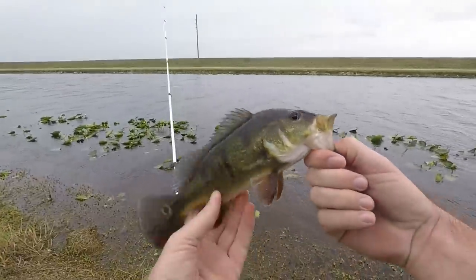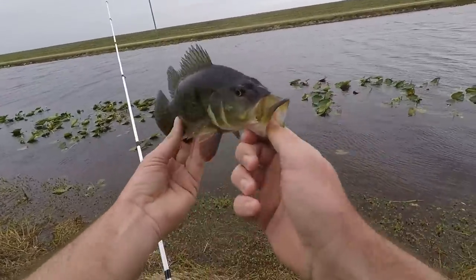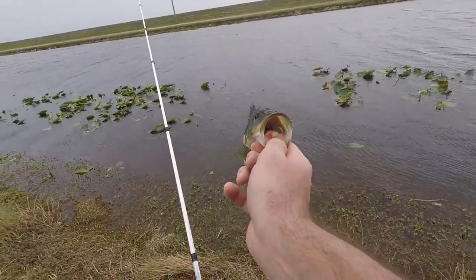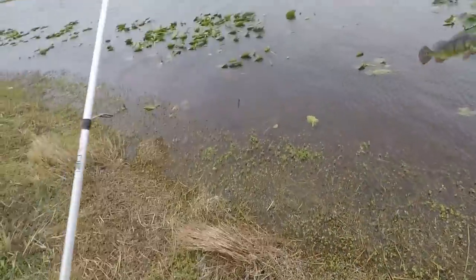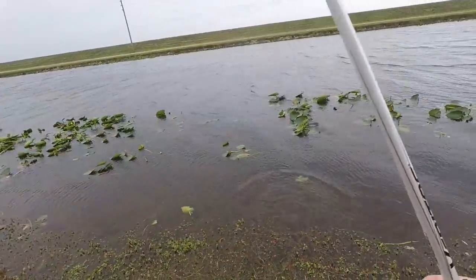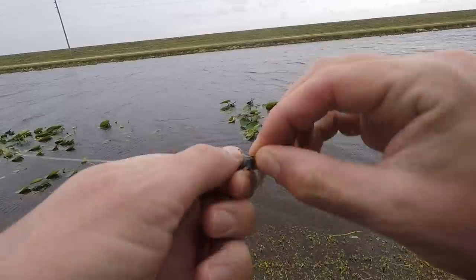My camera's been on 44 seconds. Look at a little fish. That's a pretty little fish. These are definitely strong. I feel like a smallmouth, maybe a little stronger, I don't know, but they got some meat and some power to them. They really hit that Hellgrammite.